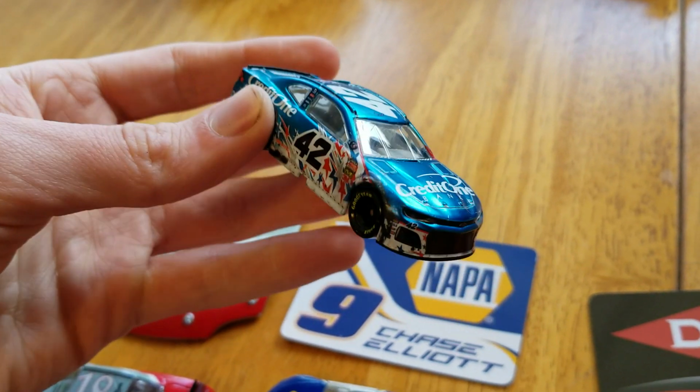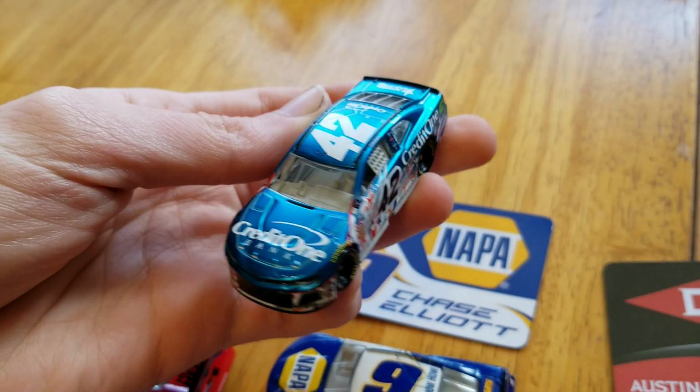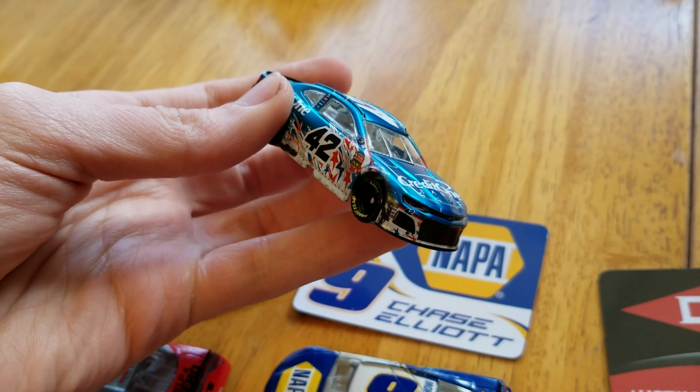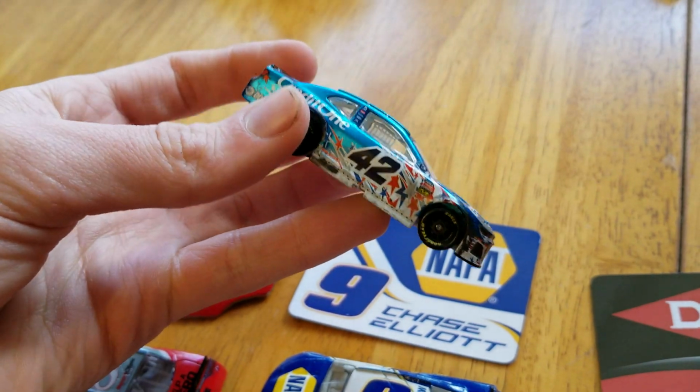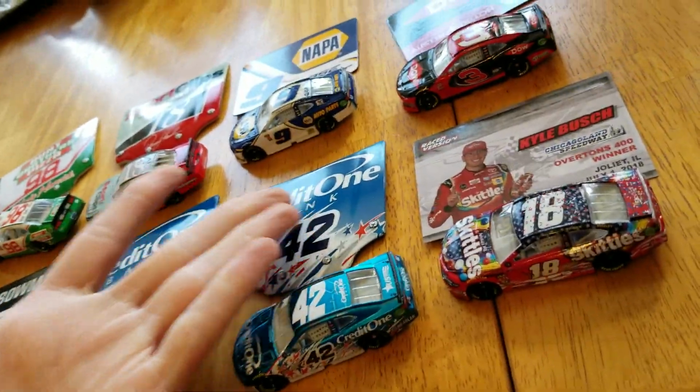And as I'm talking, you can see this is the same paint scheme, just liquid color. Liquid color always makes it look nice. Really good paint scheme. I don't have to show the hood again because it's literally the same thing.